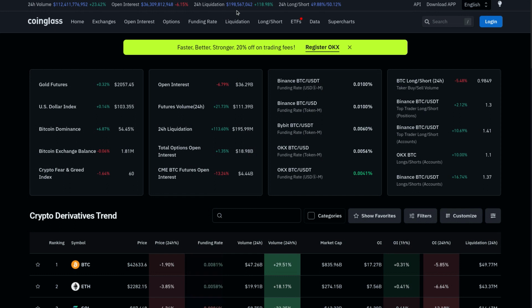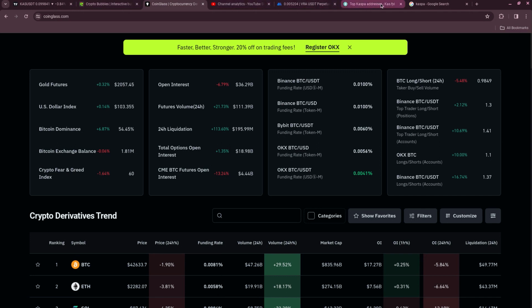You can see liquidations 198.5 million. That's up 118, almost 119% from yesterday. You got 49.88% long and 50.12% short. Okay, on Bitcoin, open interest 36.3 billion. That's down 6%. Probably some of them longs getting wiped out. 24-hour volume is up to 112.4 billion. That's up 23.4%. All right, not too bad.